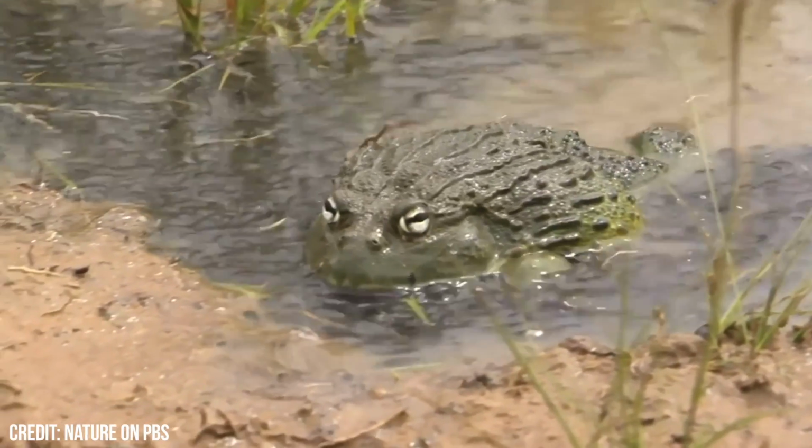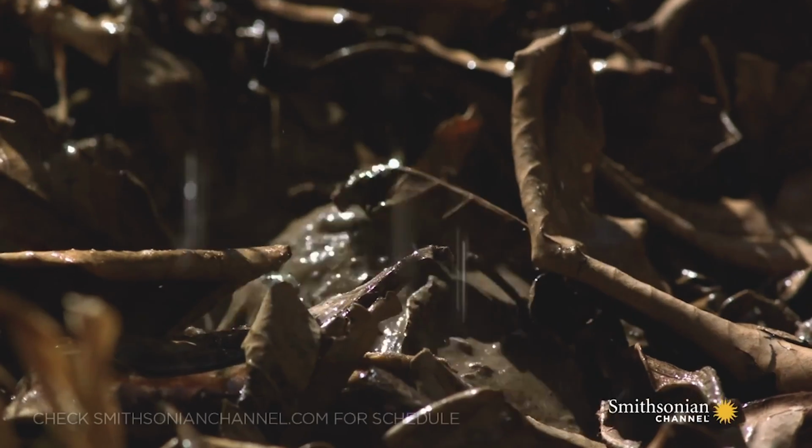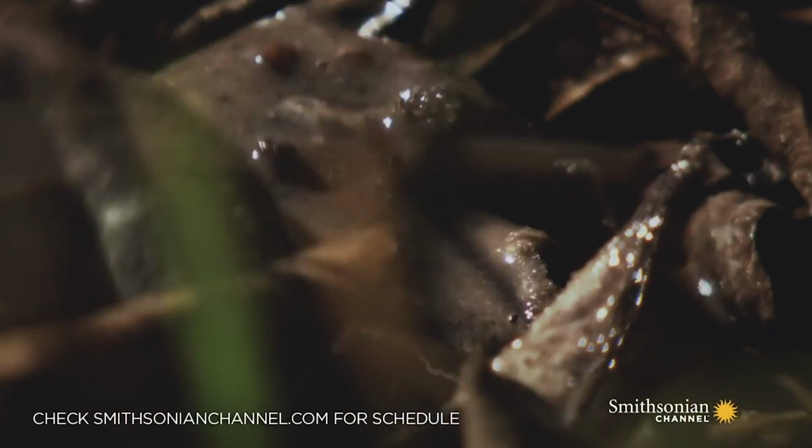They can be found in temporary water holes, in the grasslands. It's kind of crazy because pixie frogs will actually create a mucus-like sac for themselves, and they will bury themselves in the ground, and they can stay there anywhere from 6 months to 2 years if there is a dry spell where they live.